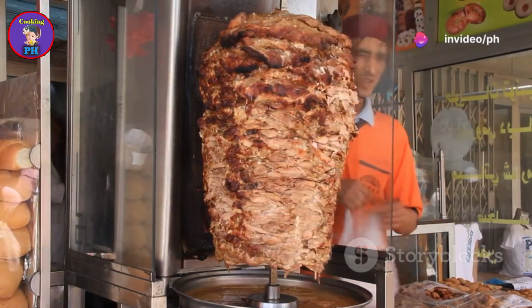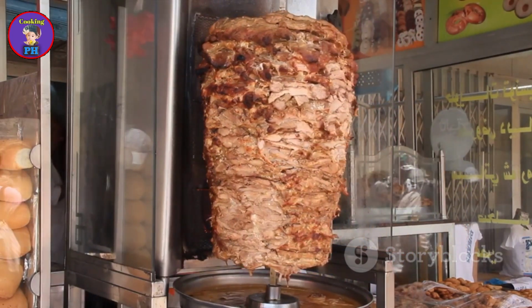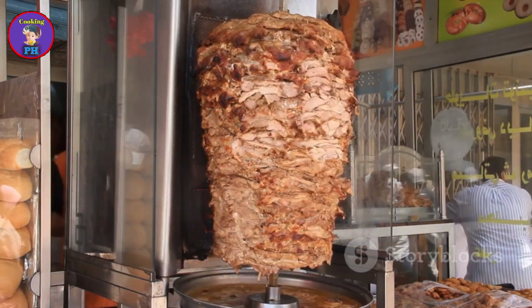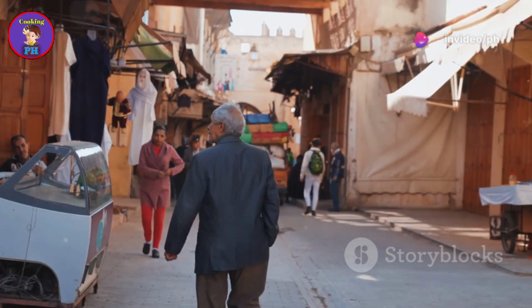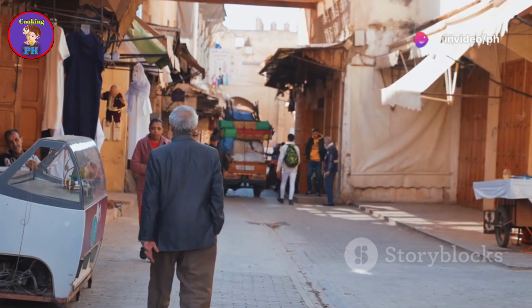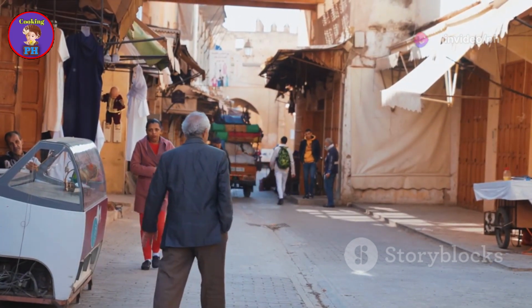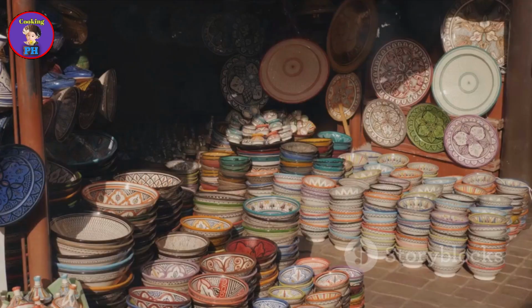food. It's about the overall experience. It's the cacophony of sounds, the sizzling of food on the grill, the chatter of vendors, and the hum of a city alive with energy. It's the kaleidoscope of colors, the vibrant hues of spices piled high, the golden pastries glistening under the warm Moroccan sun, and the rich, earthy tones of the city itself.